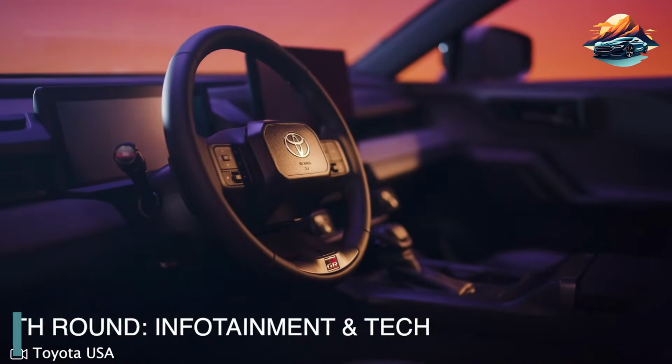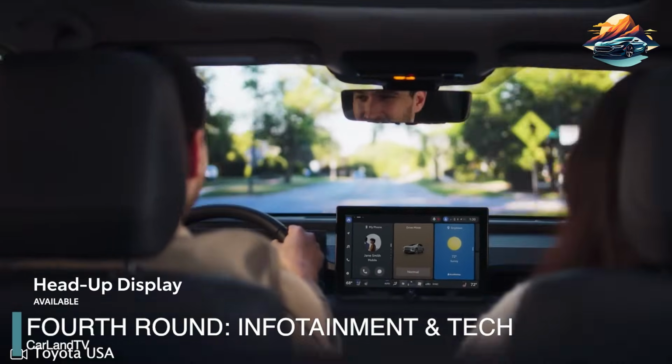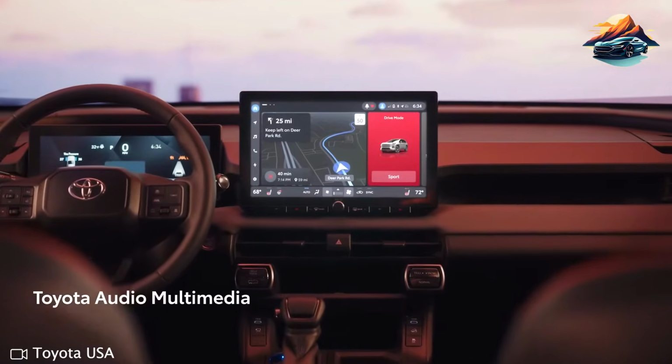Fourth round, infotainment and tech. This time, let me talk about how these two SUVs handle modern tech, because screens and software are now just as important as ride quality for a lot of buyers. Toyota came out swinging this year.